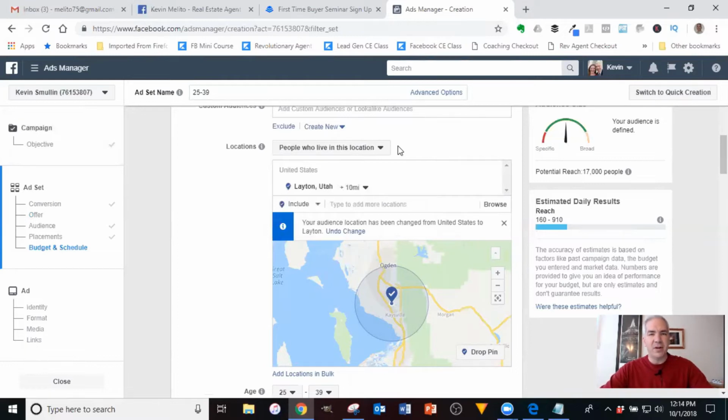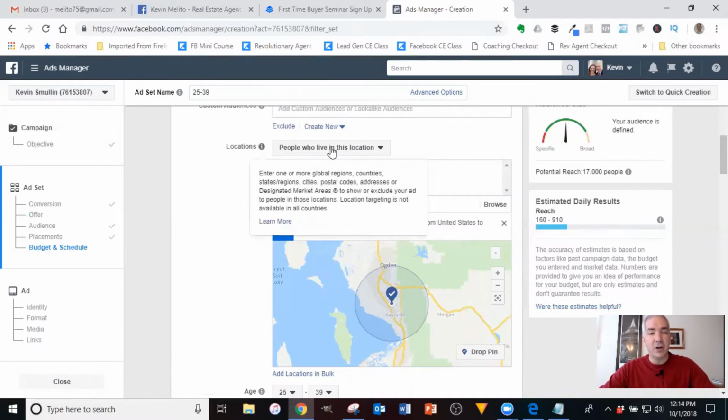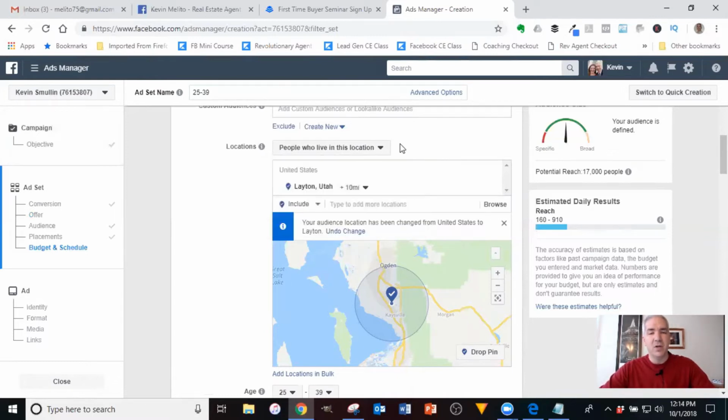I don't want people that are here on vacation. I don't want somebody who's just recently been here for some reason. I want to make sure that I'm marketing to people who live here. So I'm going to select that option. I'm going to pick the city. I've done a 10-mile radius because, you know, that's close enough that people would probably still come to the class.